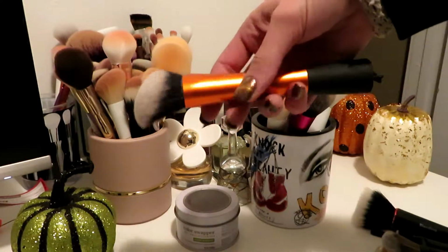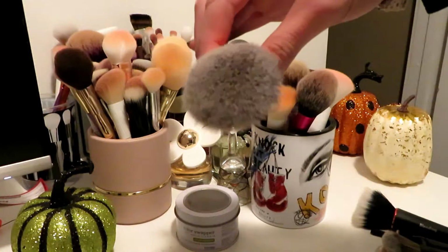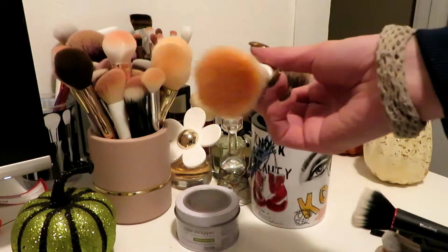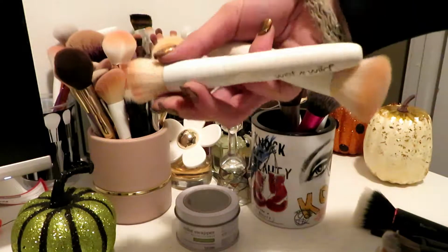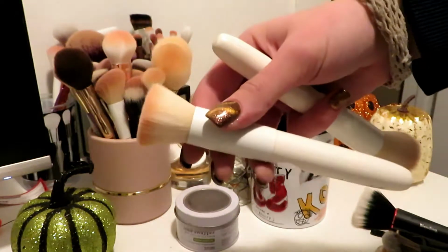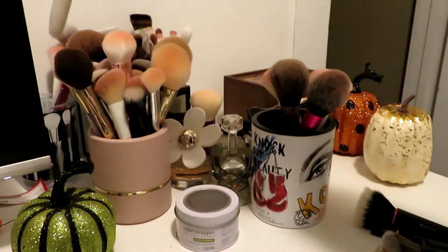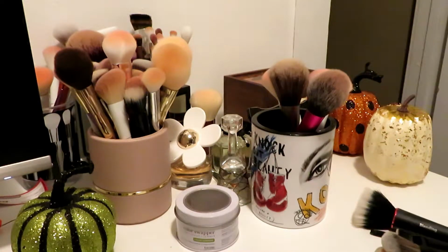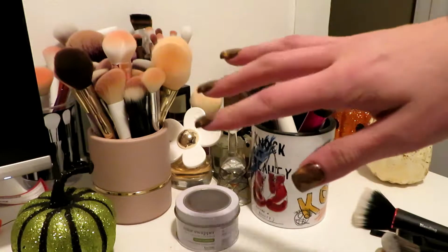This is this weird Real Techniques brush. The head of it is really weird. I'm going to keep this one. This is the same brush that I have over here. I don't need both. So I'm going to keep one, and I'm going to go ahead and give this one away. I need to just do it. I need to just commit to it and give this stuff away.